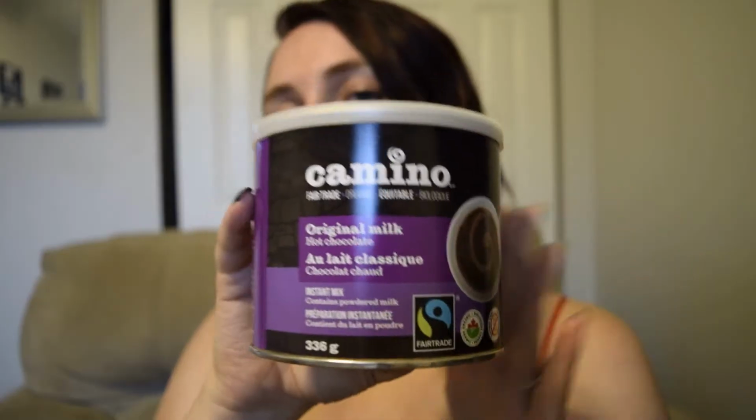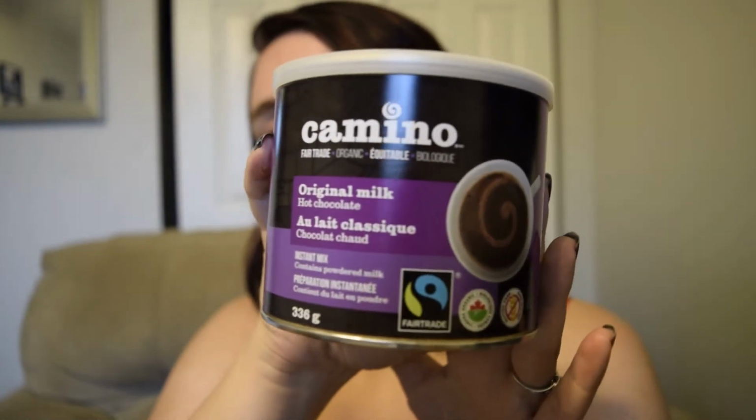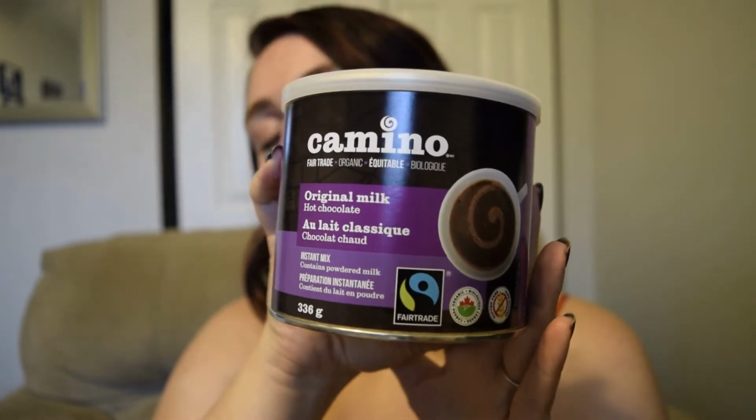This is my all-time favorite hot chocolate mix, and it's the Camino Original Milk Hot Chocolate. Their dark hot chocolate is also great, but this one is my favorite. I buy this every year because it just genuinely tastes better than all of the rest of the hot chocolates. So I highly recommend this.